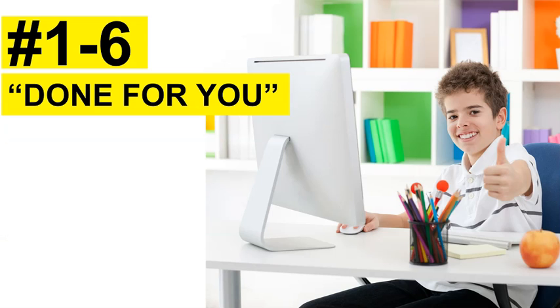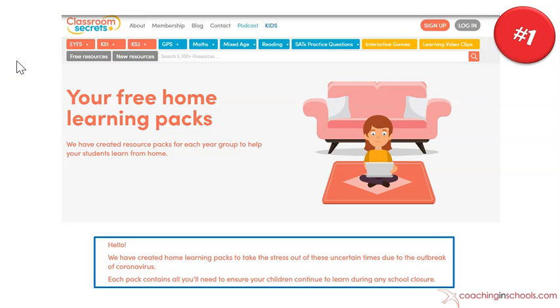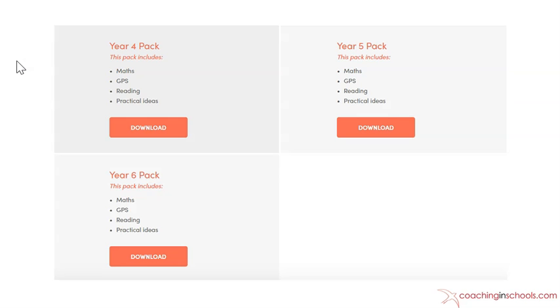So let's go through the first 6 resources. So remember, these are the ones that are done for you. So resource #1 is Classroom Secrets. So you'll see they've created some home learning packs for you to help you with coronavirus. Now, when you go onto the site, you'll see there is one for EYFS. You've got Year 1, Year 2, Year 3, Year 4, Year 5 and Year 6. So as you can see, you would just need to go on there and click the download button.